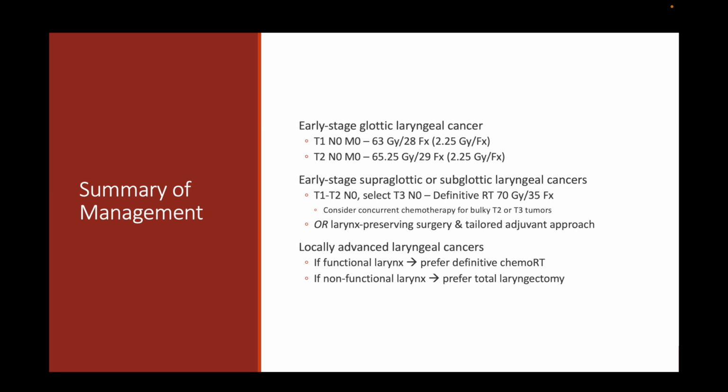So for early stage glottic laryngeal cancer, if it's T1 to T2N0, these tumors are treated with a little bit of a hypofractionated approach. And instead of giving 1.8 to 2 gray per fraction, we actually give 2.25 gray per fraction, just for T1 to T2N0 early stage tumors of the glottic larynx. So 2.25 gray per fraction. For T1N0, we do 2.25 gray per fraction for a total of 28 fractions, which is 63 gray in 28 fractions. If it's T2N0, then we just add another fraction, and it's 65.25 gray in 29 fractions. So T1 is 28 fractions, T2 is 29 fractions, and we're giving 2.25 gray per fraction for T1 to T2N0 glottic larynx tumors.